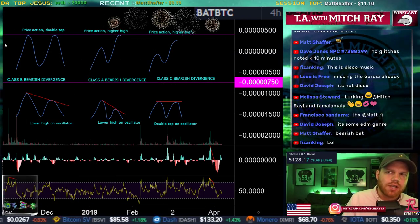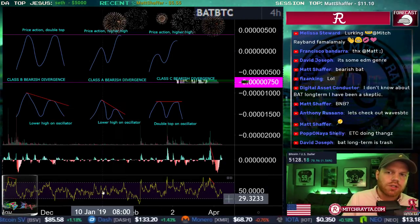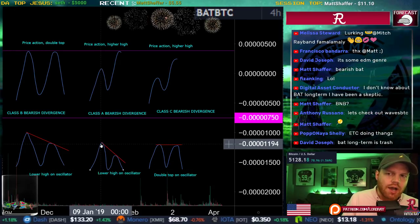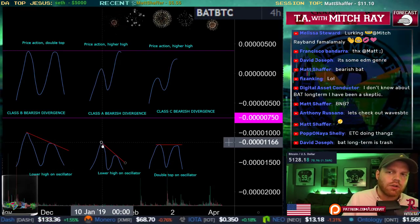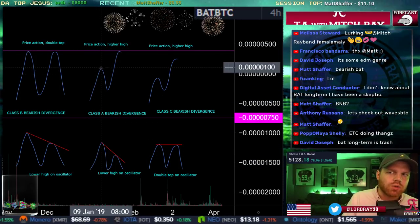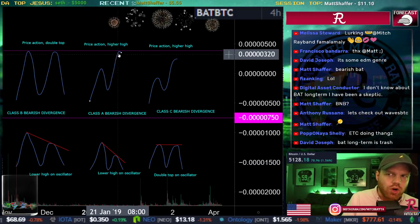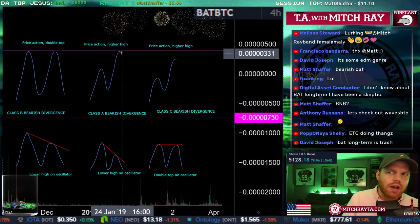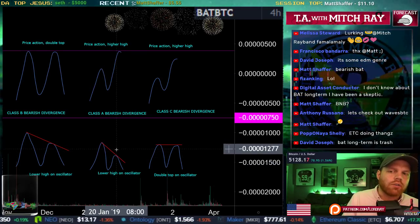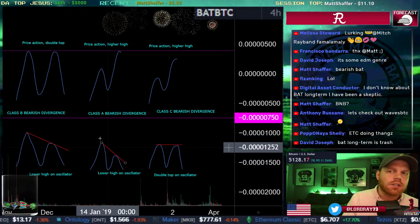This is your price action up here, okay? So when you make a high on price, on your oscillator down here, your RSI, your MACD, you'll make a higher level of relative strength or a high level of positive momentum. It responds with the price, but then you'll sell off in the oscillator. But then when you run up again and you start making higher highs than your previous high on price, you would make a lower level of positive momentum or relative strength on your oscillator. And that is class A bearish divergence.